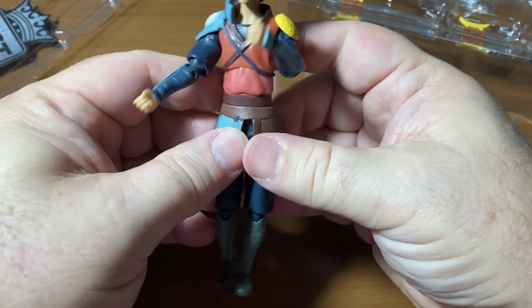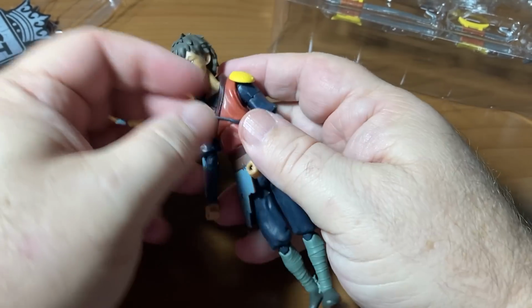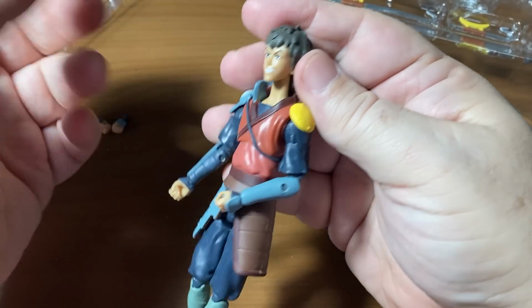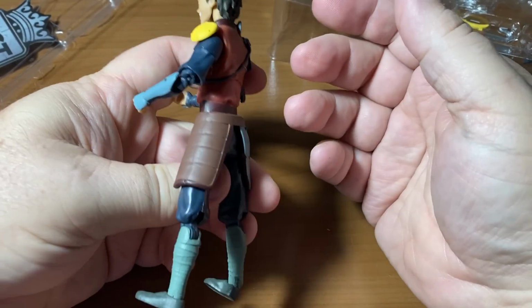All right, so overall for $5.99, or $6.99, that's not a bad figure. I wonder how you get his head off, because it's going to be just a pop-off head. I'm thinking like face mask, because I did get another figure with a face mask that comes off. All right, so this figure stands about 5 inches tall.